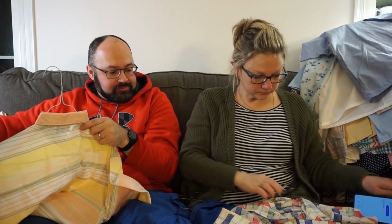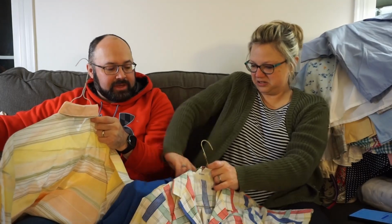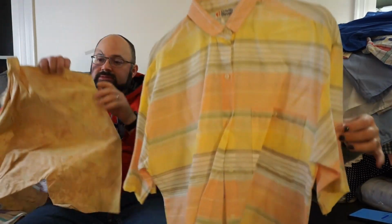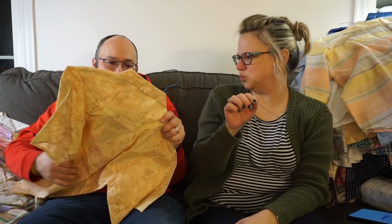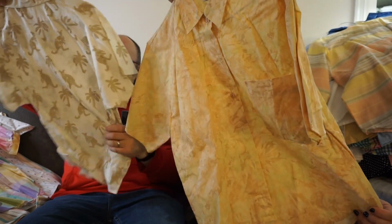Ready? Oh, let me get rid of these classic fashion glasses. We gotta move. Oopsies, my hanger's getting stuck in my shirt. I need to get to bed. Okay, this is very pastel. These have been very starched. A very starched shirt. You could almost walk on that bad boy.